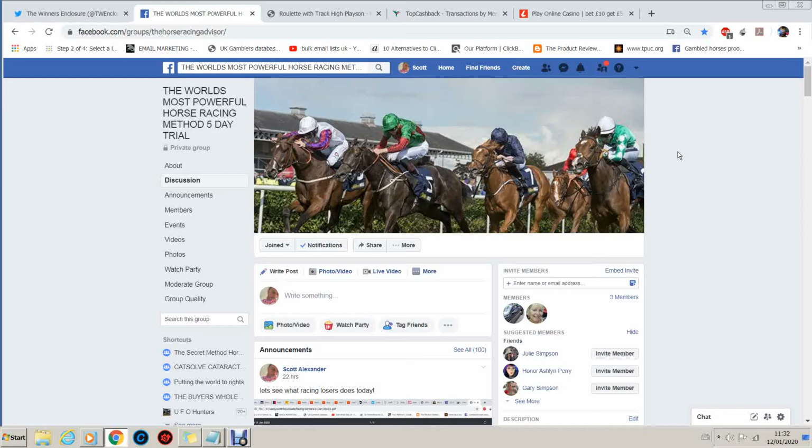So they're grabbing all the people and showing that it's very difficult to make money in horse racing, and losing people money left, right and centre. And I want to put that straight and just absolutely power through and make all those people look like complete amateurs, which they actually are.